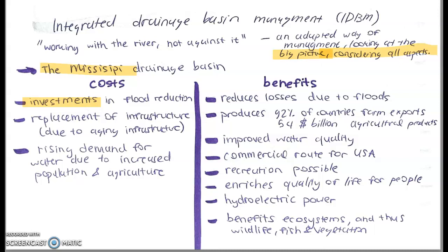Also, the replacement of infrastructure due to aging infrastructure is high in costs. Aging infrastructure is, for example, the previous dams that are not necessary, so they have to be replaced, etc. And also the rising demand for water due to increased population and agriculture is a cost.